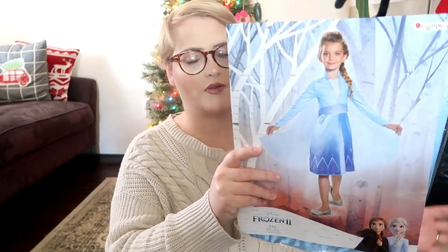This was on sale for $14.99 and I think I got the bigger size. Yeah, I got a medium 7/8 just so she could grow into it and all of that stuff. But this is pretty flimsy and chintzy. But you know what? She's not gonna notice and she's gonna be happy as a clam.